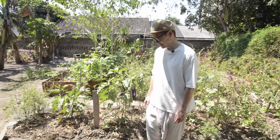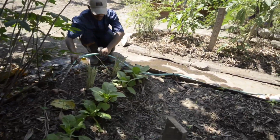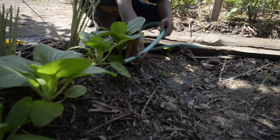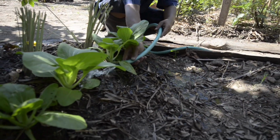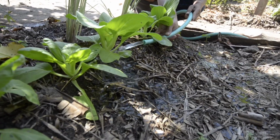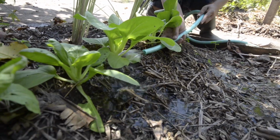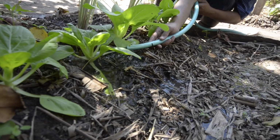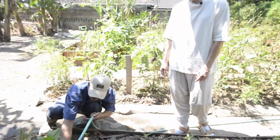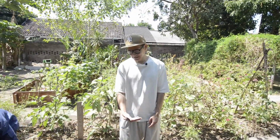When we water the plants, we always do it from the bottom. It's not necessarily the plants which need to be watered, it's the soil which needs to get water, because within the soil is the whole ecosystem, from the animals but also the roots of the plants. They will desire the water. So we try not to water from the top, but always go from the bottom.